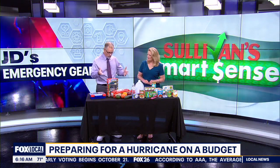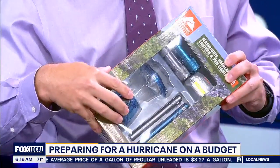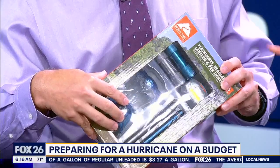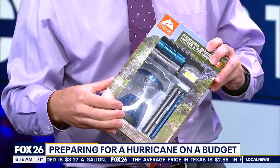But you did a great job on your shopping there, and then you got a few other things here on a budget. I like the lights that you got, because you've got a lot of them here, and the batteries are included. And it was pretty inexpensive. Yeah, the batteries are in there. It was about $12. Gives you multiple lights you can set out around the house or use as you need.